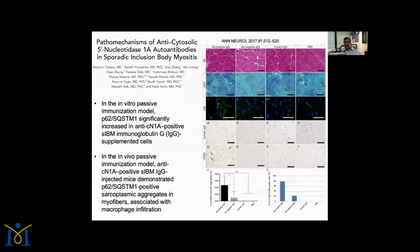And this was a very creative study from the Japanese group where they took blood from IBM patients who were either antibody positive or antibody negative, and then passed it into a mouse, or they put it on a muscle culture, a myoblast culture. And they showed that only serum from antibody positive patients made a pathological difference, where these muscles, both in mice as well as in the myoblast cultures, developed these specific inclusions that were seen. And this was not seen in seronegative blood, and it was not seen when you did a controlled sample.